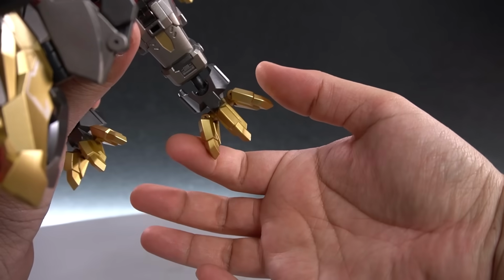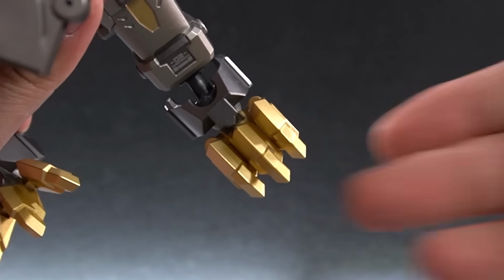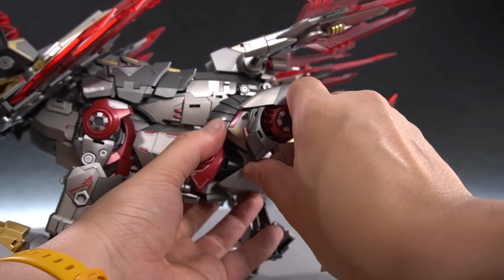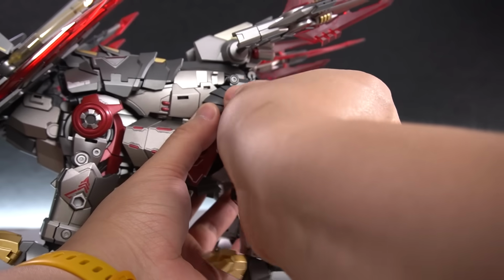Every ball joint can be, and hinge joints at each of his toes. Looks better when you close it up like that. Nothing at the midsection. Swivel here. Back legs have a rotation. Very tight, maybe a bit too much.